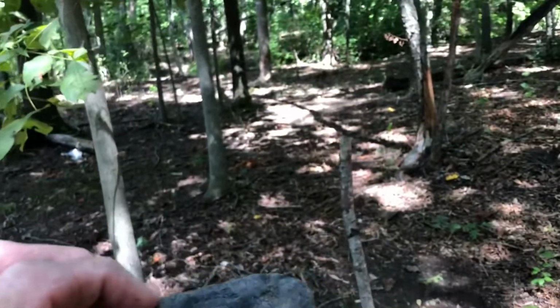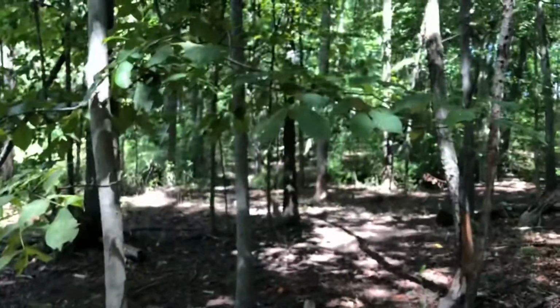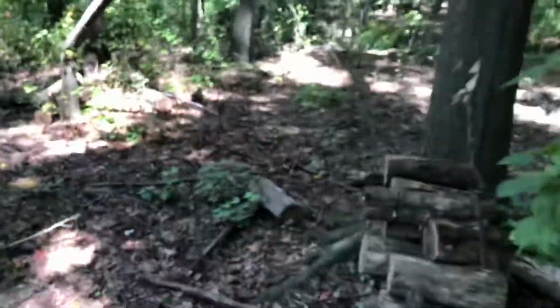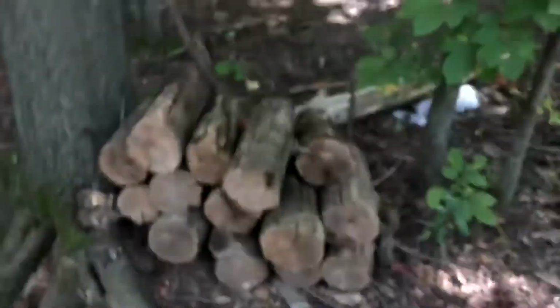I think that might be flint. Nah, I don't think it is. It may be though. I think that actually might be flint. I don't know. I'll see if I can break it. Yeah, some nice firewood. And it's been there for a while too, so I could use it if I wanted to, but I'm not staying here and it's too far to take it where I'm going.